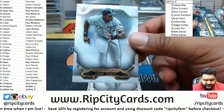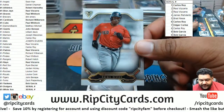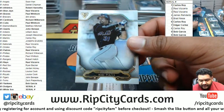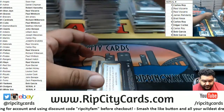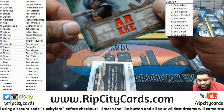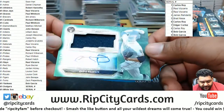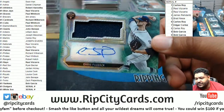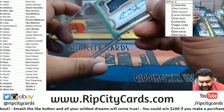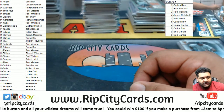A Frank Thomas base for the White Sox. Kind of random that. Devers, Red Sox base. Piazza, Mets. Got Buster Posey to 18, relic Giants. And it's a Padre, Raul. But it is Chris Paddock, 15 of 50 for the Padres to finish it off. And that was the break.